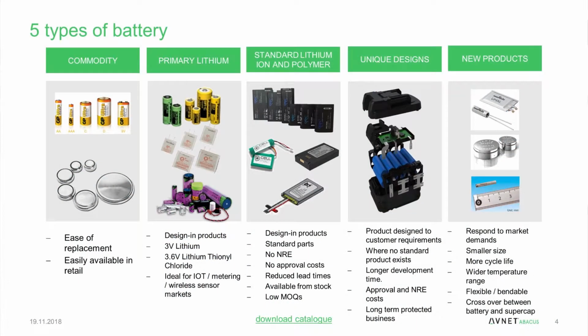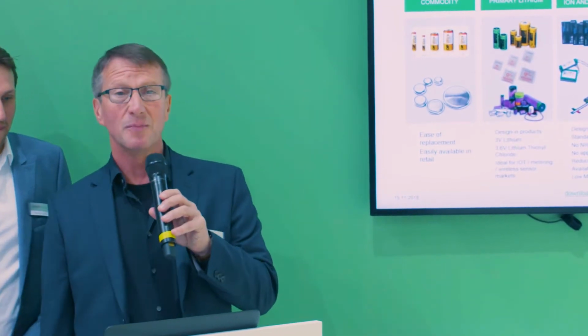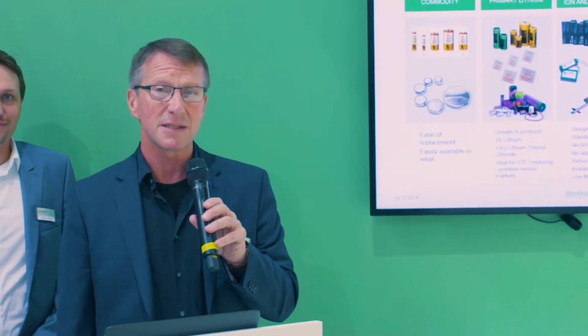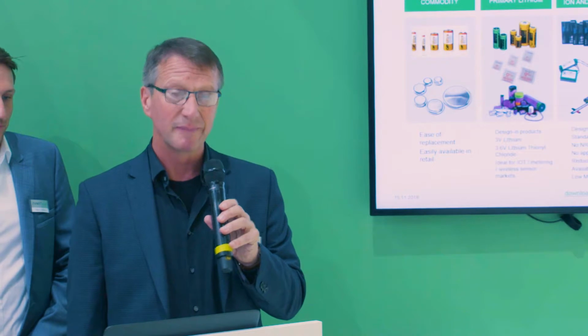There are 5 different types of battery depending on the application. So the first type is commodity products. So you would recognize these as being alkaline cells, AA, AAA, used in remote controllers, typically, or you would recognize them as CR2032 coin cells used in weighing scales, watches, that sort of application. So that's the commodity product. Then we have primary lithium products, which at 3 volt is the typical voltage. And these are particularly used in the new emerging IoT applications and becoming really very important.